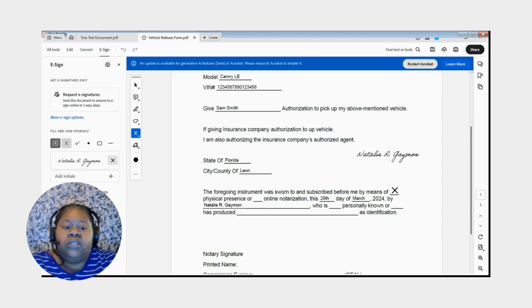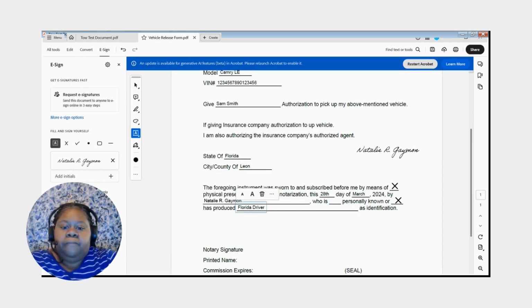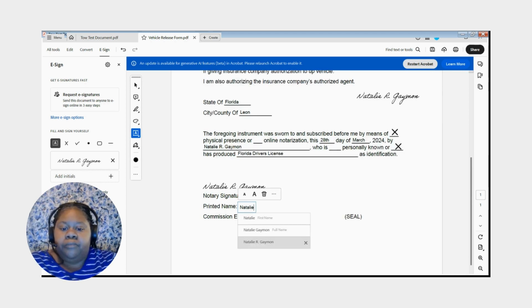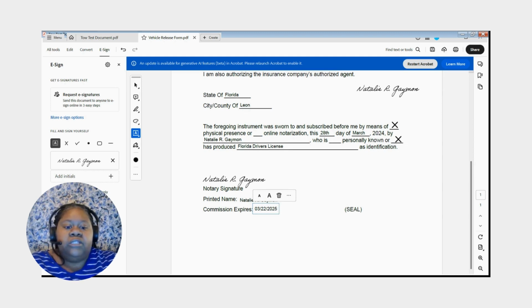We're going to say that this person is not personally known, and that they provided some type of ID. The X isn't working. All right, there we go. Then we're going to say that they provided a Florida driver's license. Then we're going to have the notary sign. We're going to have me sign again. Then we're going to print my name here. We're going to put the date that my commission expires, which is here. And once again, we're going to put my seal here.